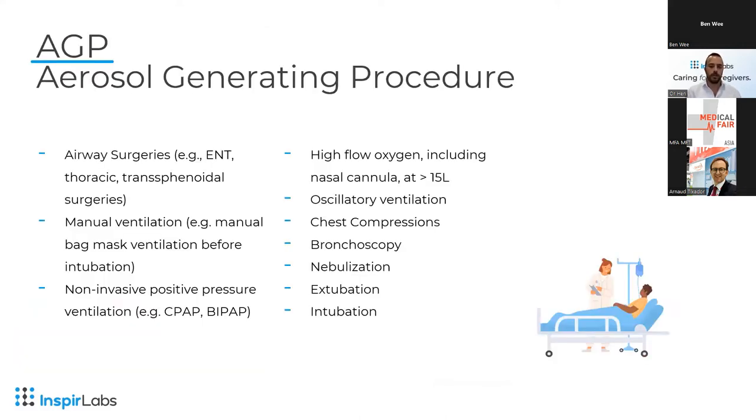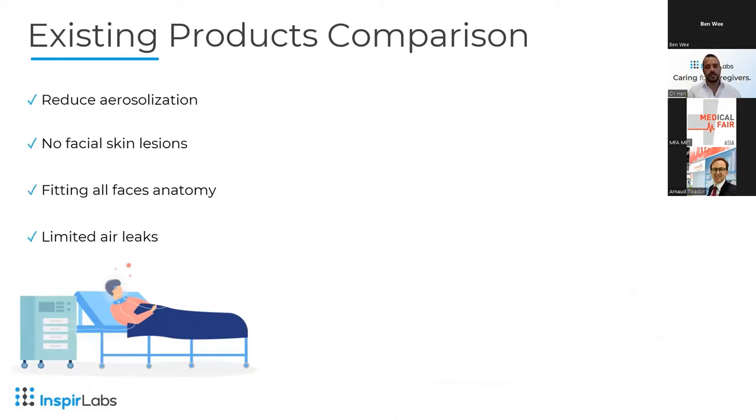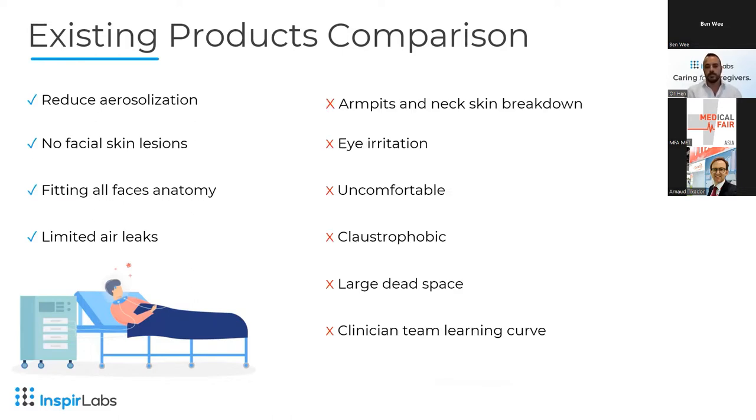Because it's such a big problem, of course, other companies before us tried to solve it. The main product until today that tried to solve the aerosolization problem through NAV treatment is the helmet, like a bubble all over the face. They really solved the problem. They reduced the aerosolization as they wanted. There are no facial skin lesions, it fits all faces, and it limits air leaks. So in terms of aerosolization, they did a great job, but there are lots of other problems with this kind of solution.